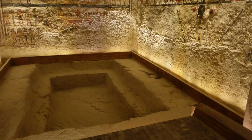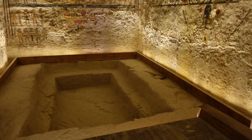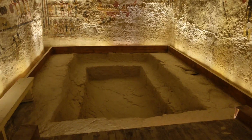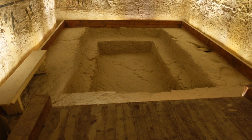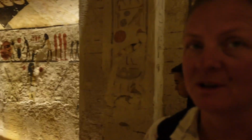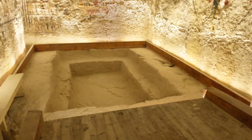So we're inside one of the tombs. Not sure whose it is, but I guess this is where the sarcophagus was. I think it was a son of Ramses II. Since he had 96 sons, I don't know which one of them. One of 96.